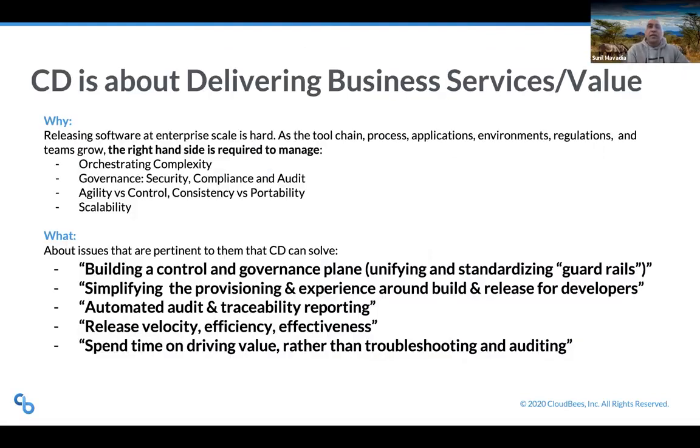So CD, we talk about continuous delivery or the extension of CI into CD. What is really CD all about? It's really about delivering business services and value, right? And releasing software at an enterprise scale is hard. I'm not going to read all of this, but I'm going to touch on some significant points. Orchestrating the complexity of a release is difficult when you're talking about multiple applications and multiple technologies coming together.